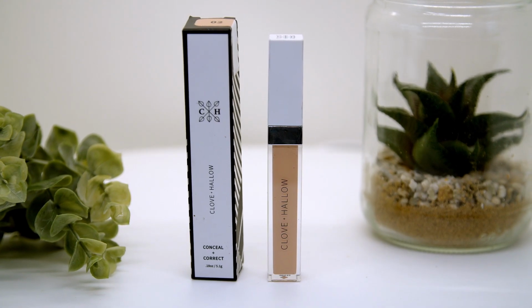So this is a concealer that a lot of people really love, or they really don't. I'm really undecided what to think about this concealer. It might have some potential. I'm gonna try and apply it a little bit differently today. So this is the Clove and Hello Conceal and Correct. I feel like this concealer is super lightweight. It did crease on me a little bit on my under eye area, and I didn't know what to make of it, if I like it or not. It's really difficult to say if I'm a fan of this or not. We're gonna find out in a second.